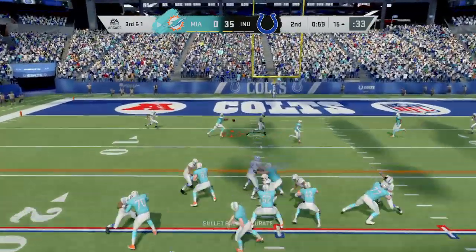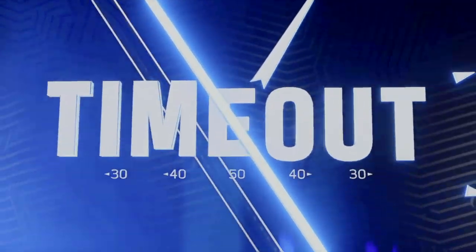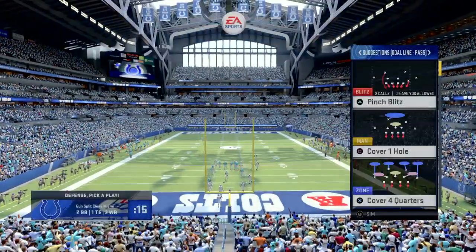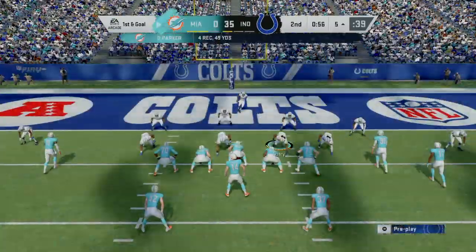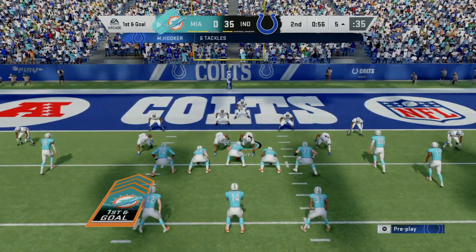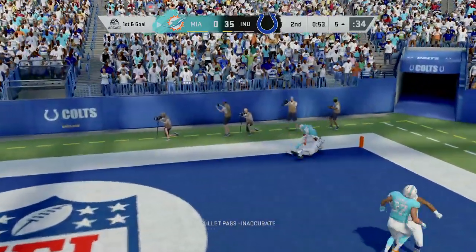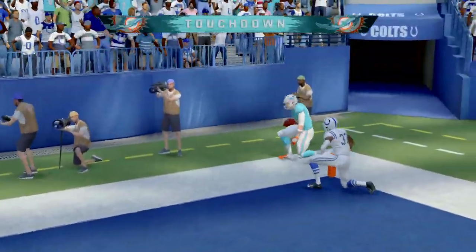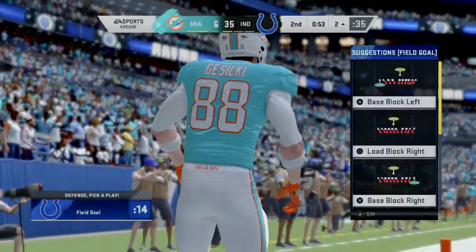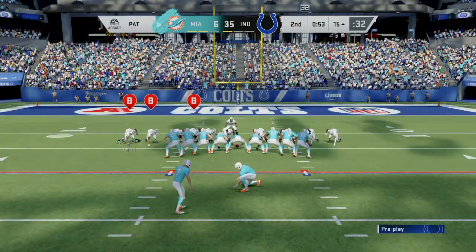The throw again, Fitzpatrick. He gets it into the arms of Parker, complete. Now the Dolphins going to burn the 1st of their timeouts as the stoppage will come with a little under a minute to go in this first half. This is 1st and goal and a golden chance to get a score back here before halftime. Again, it's Fitzpatrick. And he's got his tight end, Gesicki, in the end zone. Touchdown, Dolphins. A 5-yard touchdown catch as they are now on the board here in the first half.